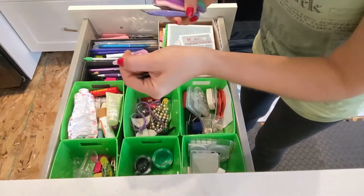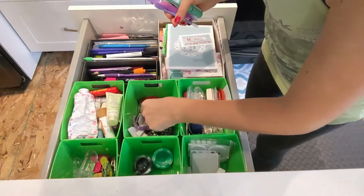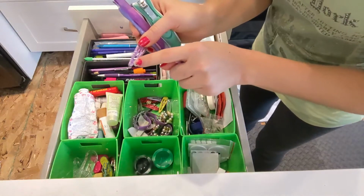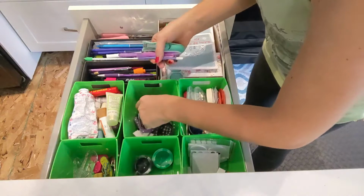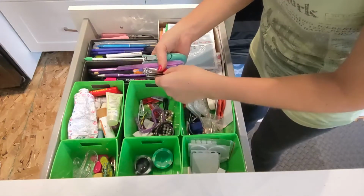So I start off with the clips just because we have way more than we need down in the kitchen. I don't like these. This little thing right here always pulls, I feel like. So I don't feel like I use it as much as the ones that are covered. And I know I don't need this many nail clippers.